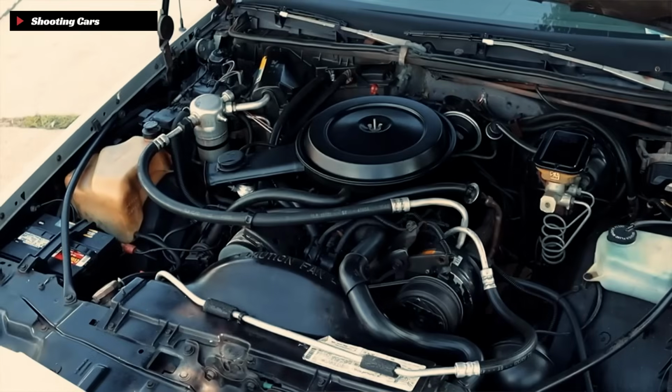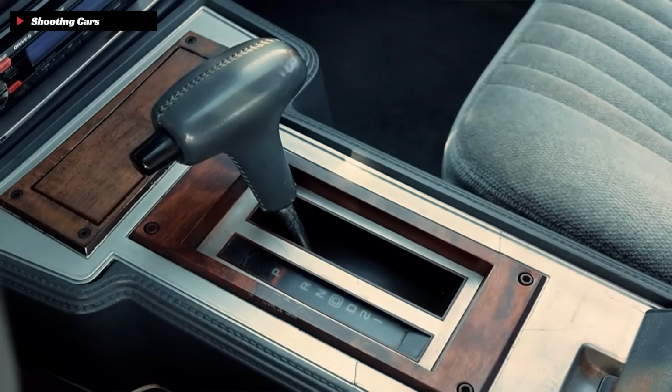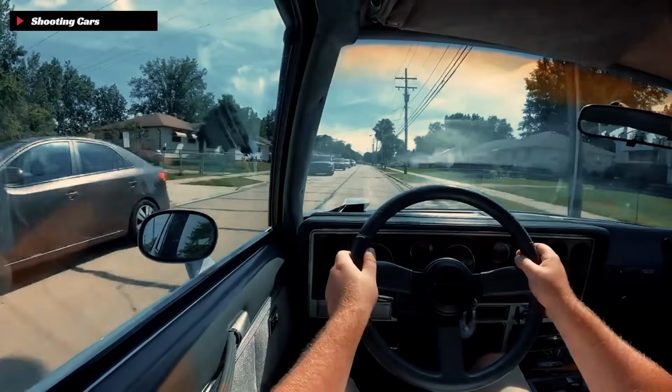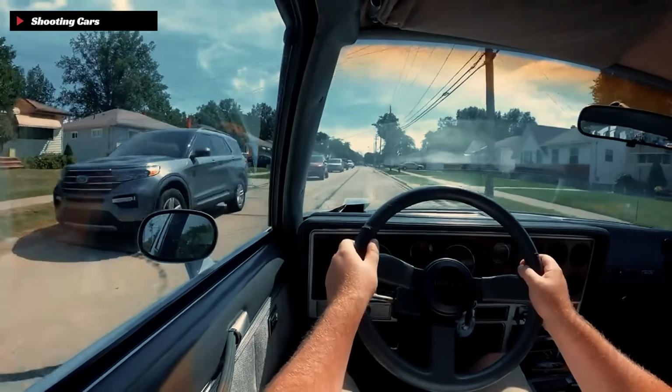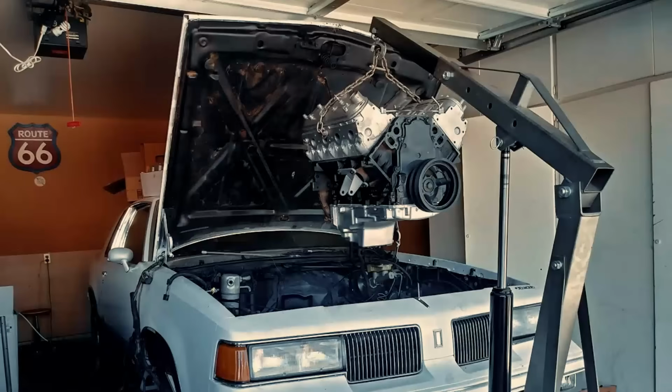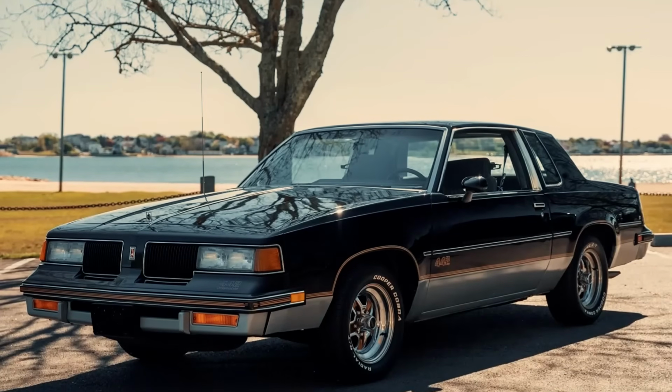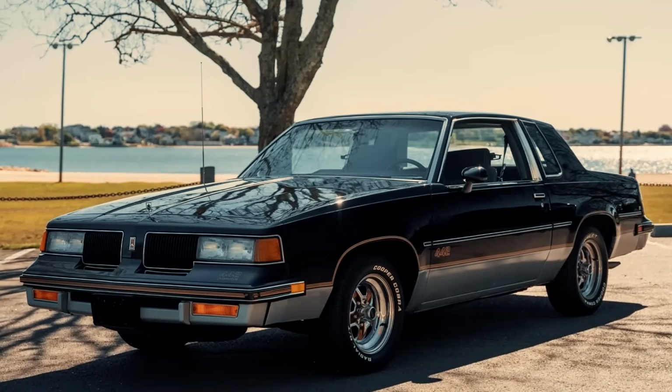The chassis was old school, but the G-bodies were known for being predictable, tail-happy, and easy to modify. And that's the key. Aftermarket support for these is quickly becoming massive. Whether you're doing an LS swap, building a street strip car, or restoring one to stock, parts availability is strong.